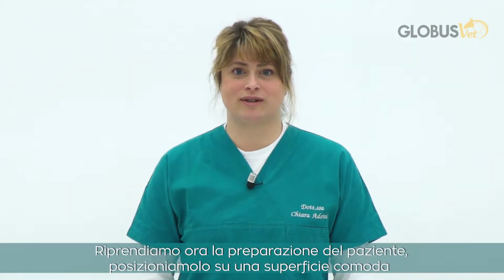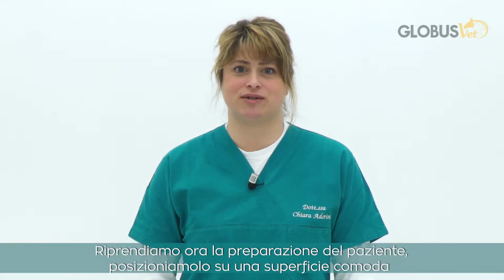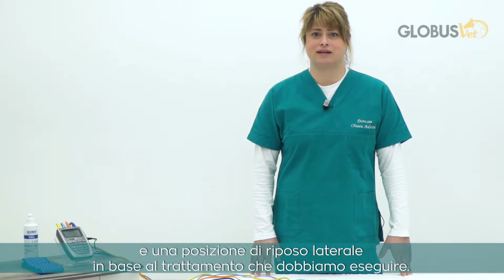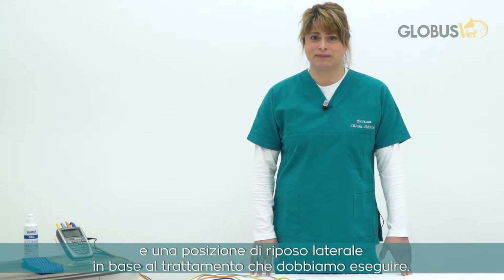Let's go over now patient preparation. As we deal with veterinary patients, let's always place them on a comfortable bedding, in a lateral recumbency based on the treatment we have to perform.